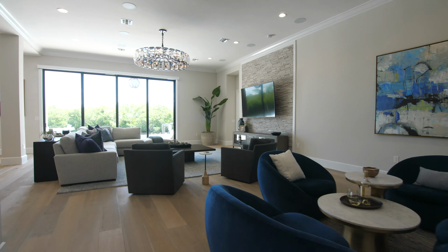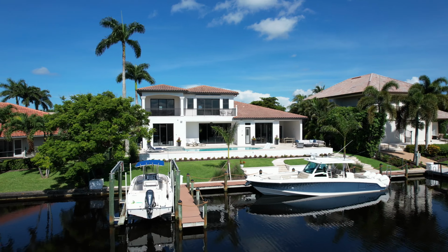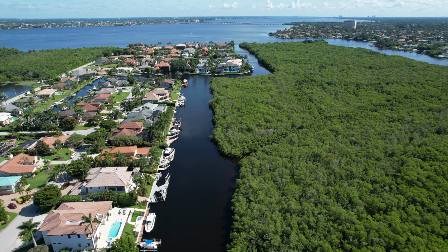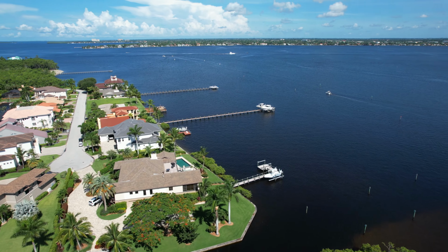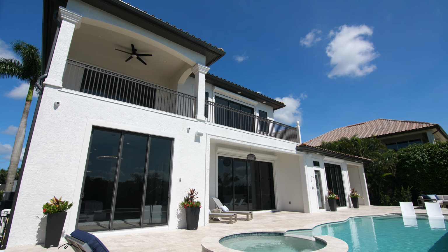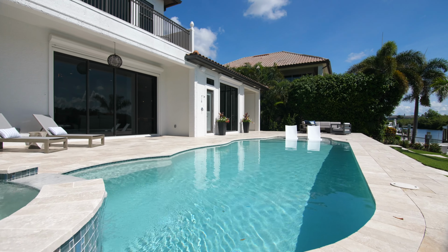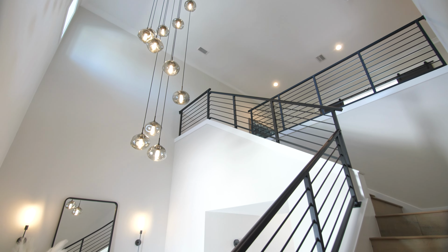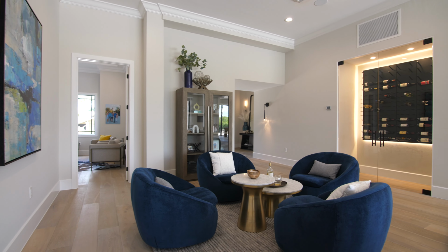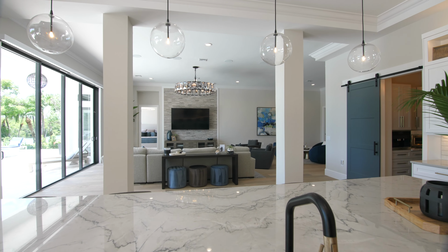6680 Daniel Court is located in beautiful Palmetto Point, which is a waterfront community located in Southwest Florida. Here you'll find deep water, direct access canals. You are just 3 minutes from the river and open water, perfect for boating. This 5,600 square foot, 4-bedroom, 4-bath, 2-half-bath home has been completely remodeled from top to bottom. It was gutted in 2021 and completed in 2022, ready for you to move right in.